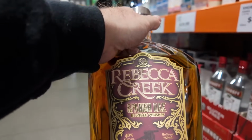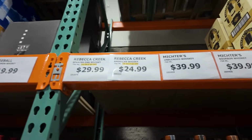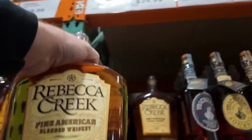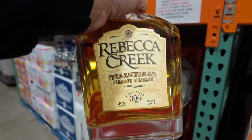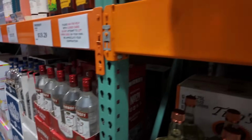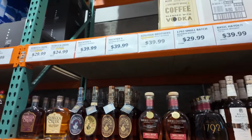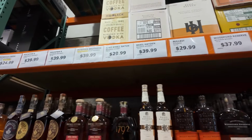Rebecca Creek Spanish Blended Whiskey, 80 proof. I've never seen this before. Look at that. $30. Rebecca Creek, $25 for the American whiskey. Fine American blended whiskey, handcrafted, 80 proof as well. A couple Michter's bottles, Bourbon Bros. Prices are pretty good. $17.92.